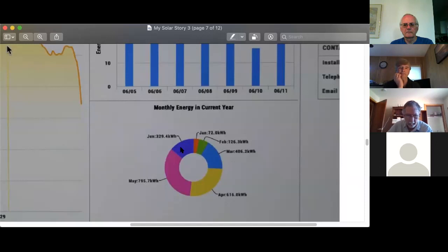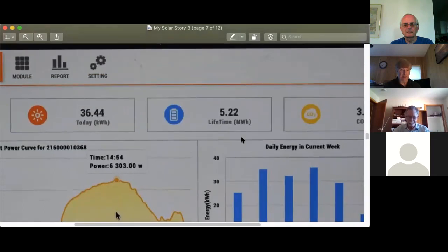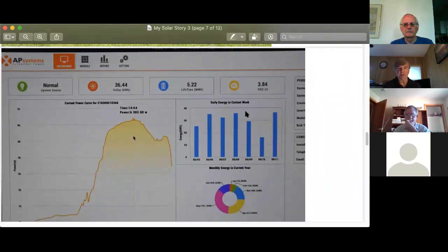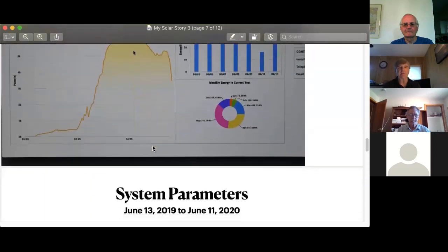So in the course of a year, the system is capable of putting out a lot of power, as is indicated up here at the top, where you can see the lifetime so far, which is a year, is 5.22 megawatt hours. So that's million watt hours of power for a system that faces west and is heavily shaded. And I'm really, really happy with the outputs of the system. And it's fun to watch these graphs. On a cloudy day, this zooms up and down and goes all over the place.